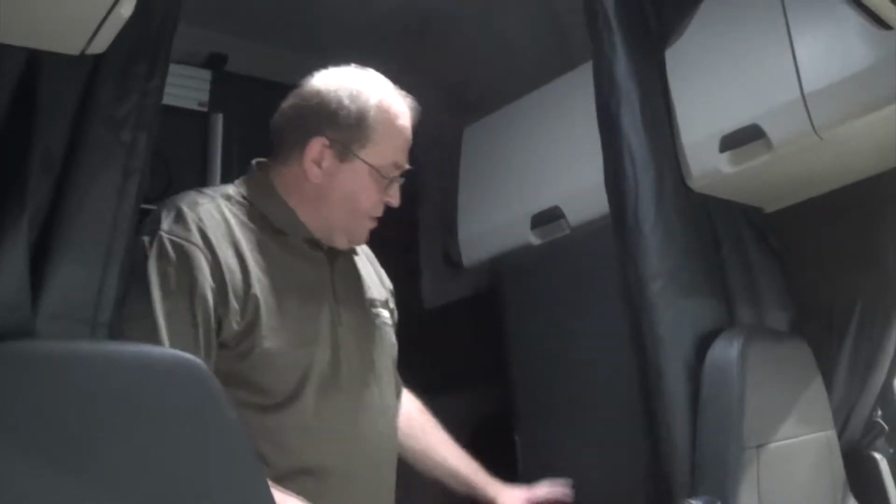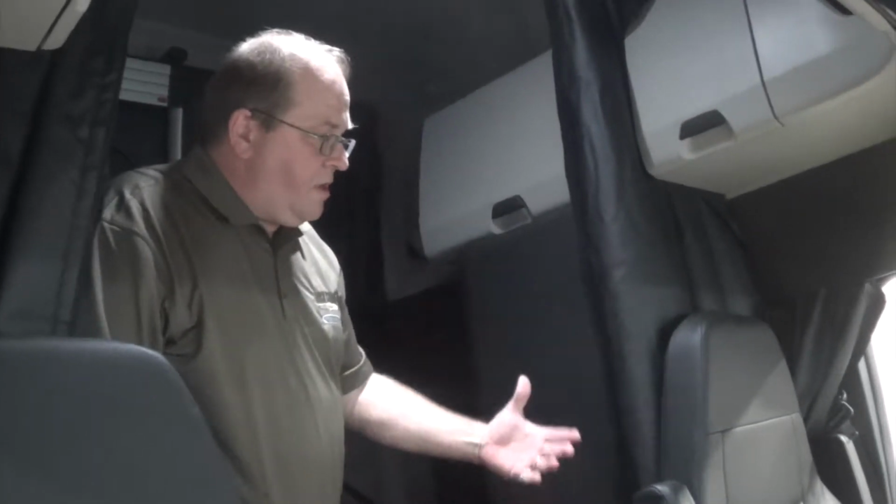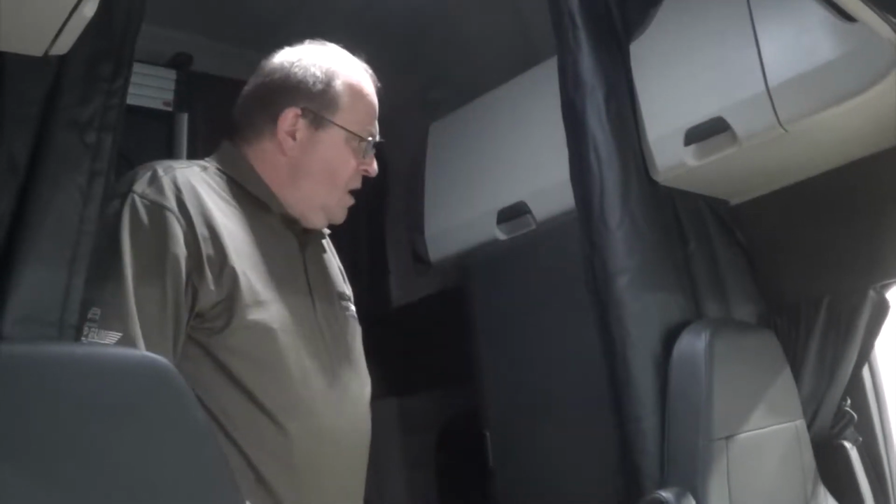Another item, we have a flat mount for the TV back in here for the driver as well. And then we have refrigerator options. We have a couple different levels available. These are all driver amenities. It's going to help keep that driver from going to another company.